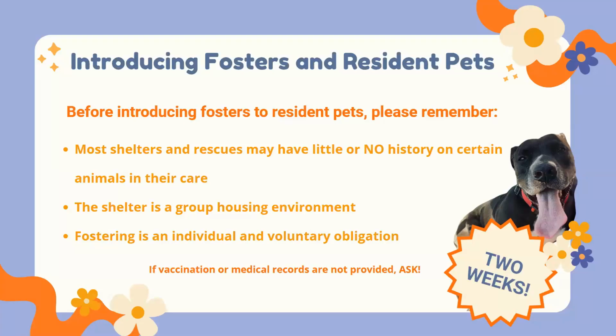So our gold standard is keeping foster pets separate for 2 weeks from your resident pets. And you'll learn this in your pathology class. Almost every disease, no idea why, has a 2-week incubation period. 2 weeks is typically that mark where we would expect to see some sort of symptoms if they've been exposed to a respiratory illness or parasite activity, anything like that. We would see symptoms most often by that point.